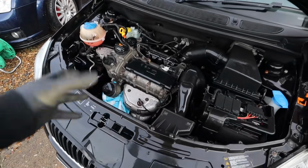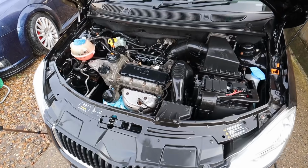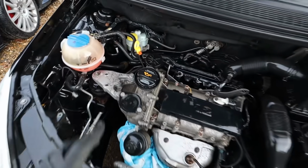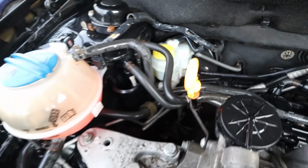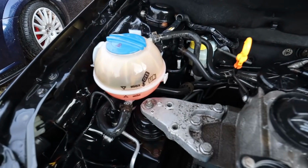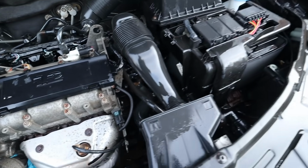Right, now I know this is still wet, so it's kind of hard to tell what it's going to look like in the finished product, but I can already see that this is looking way better. There was loads of dirt on these caps, like this one here, and on the brake fluid one, that was all brown. It was all brown all around here, and this was pretty dirty as well, but all of that is now gone, and we're looking pretty damn clean, if I do say so myself.